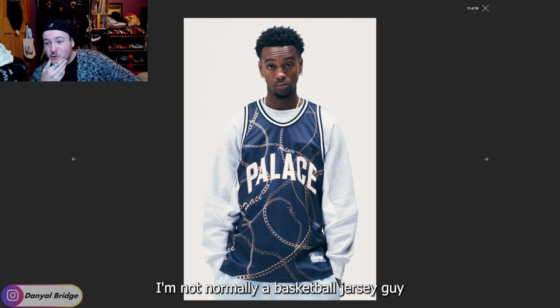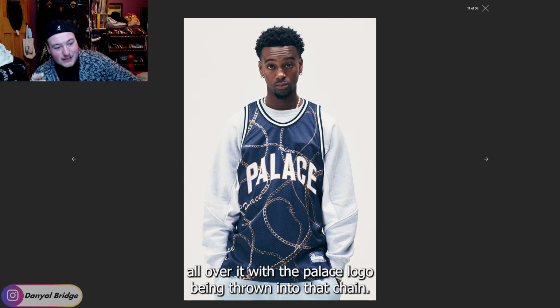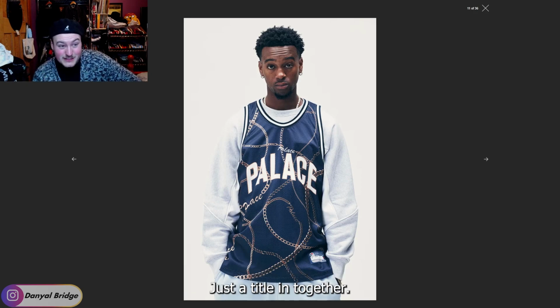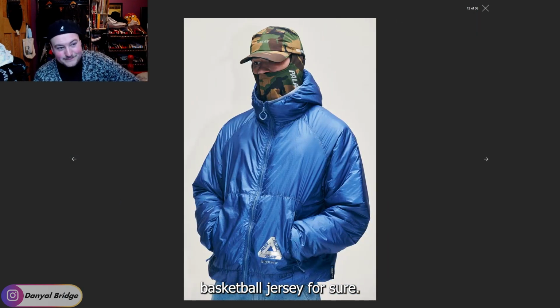Okay, I'm not normally a basketball jersey guy when it comes to Palace and Supreme, but this one I actually like. This is nice. Features a chain motif all over it with the Palace logo being thrown into that chain. I'm assuming that chain will probably release in the season as well, just to tie it all together. Maybe I'm wrong on that one, but it's a nice basketball jersey for sure. Very typical Palace silhouettes being done here.